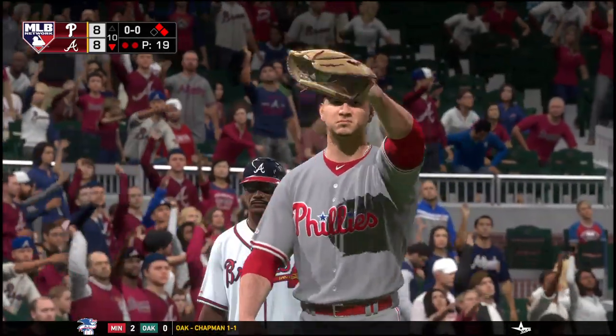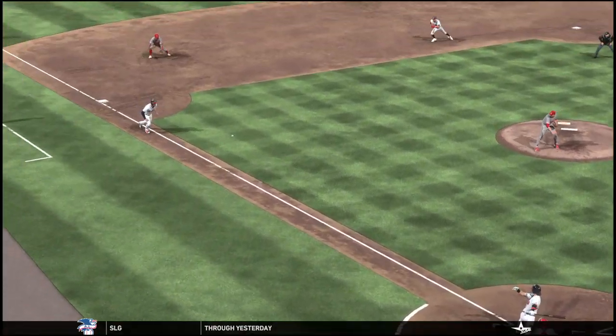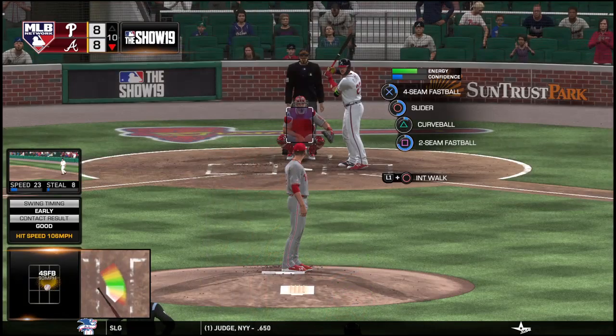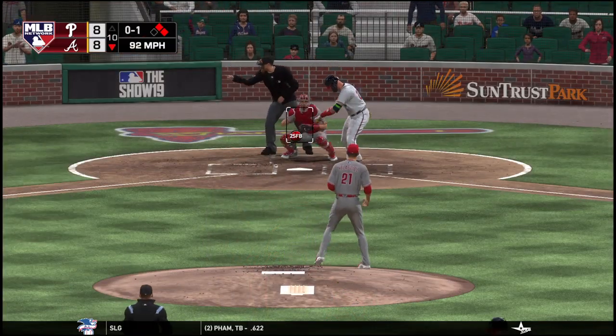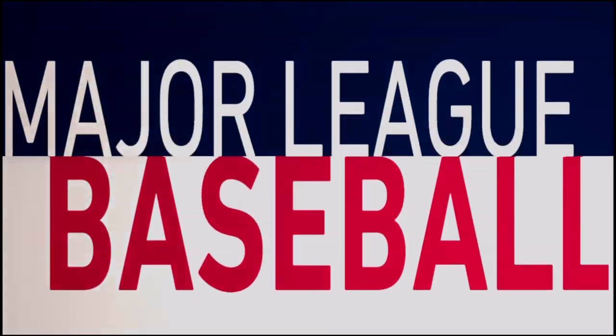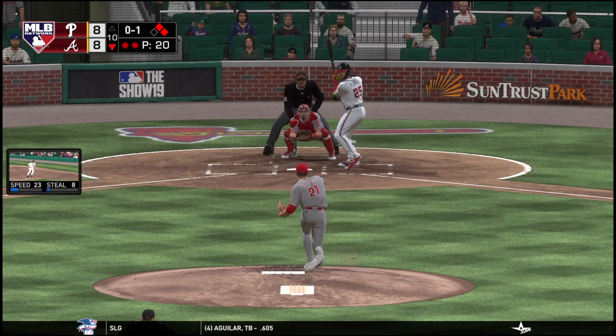Late inning problems have doomed this team all season. It's a hallmark of a losing club, not being able to hold a lead. And here's another example of the bullpen serving up the tying run here in the late innings. The next to bat for Atlanta, Tyler Flowers. He's gone hitless to this point. Not a great game up to this point, but none of that would matter if he could come through right here.